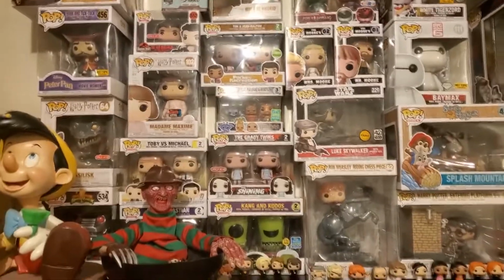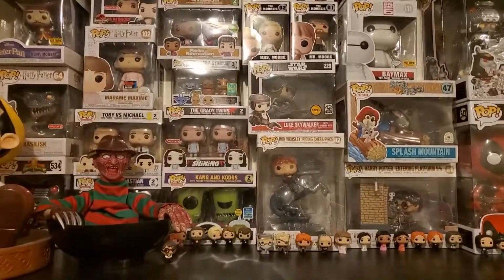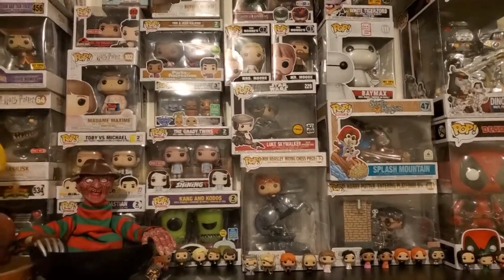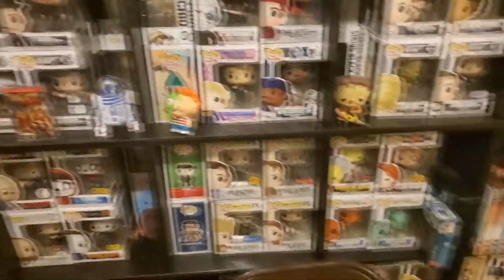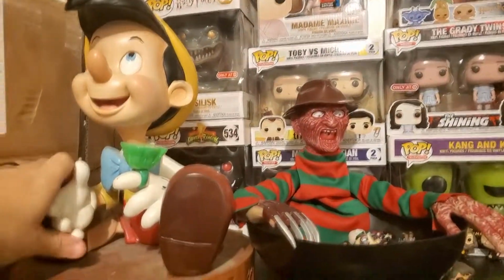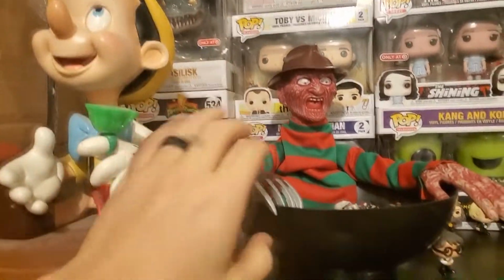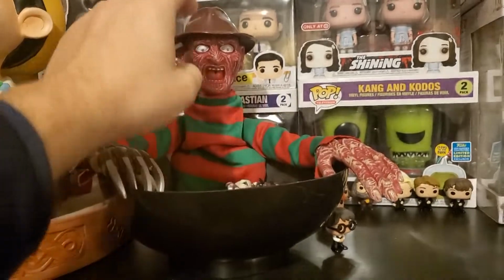All right, first I'm gonna start with my 10-inch Funko Pops, my double packs, just the bigger ones that normally wouldn't fit inside some of these smaller ones. So like I said, my shelf has all these Funko Pops here. I got my display, but you haven't seen what's up here yet. I have my Pinocchio figure. This is not a Funko Pop, but I just have it here. And inside this Freddy Krueger thing, it says Halloween. You put your hand in it and he moves back and forth.